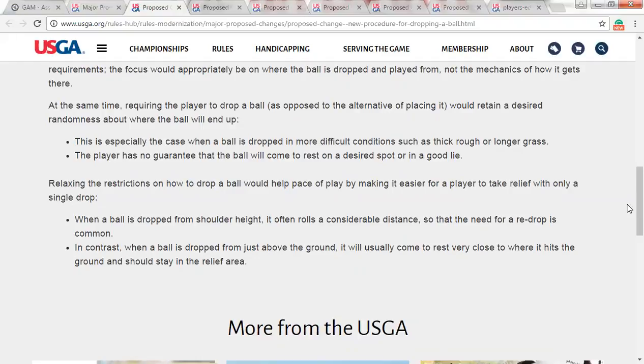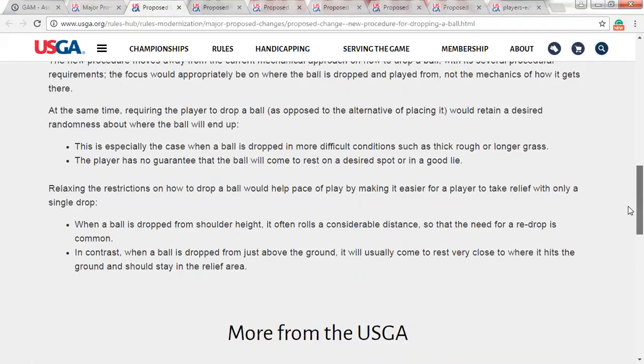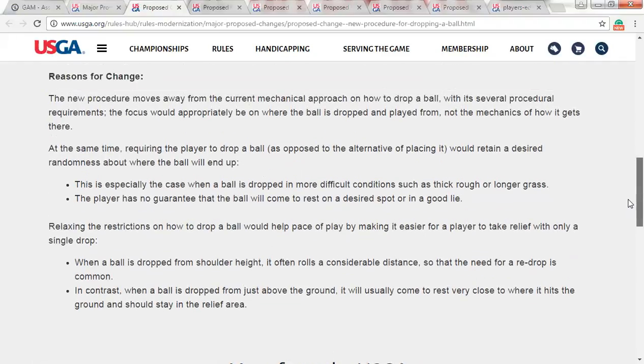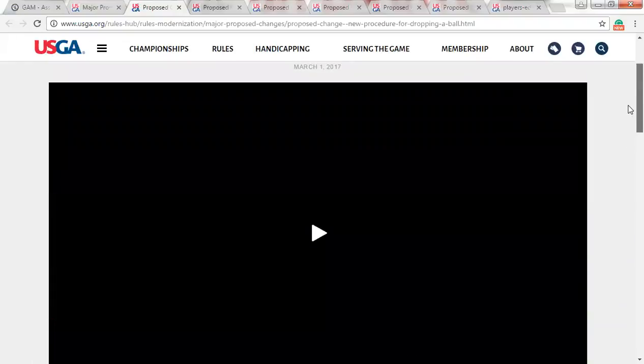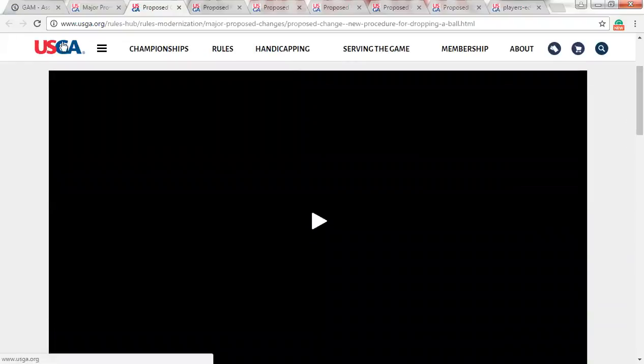When a ball is dropped from shoulder height, it often rolls a considerable distance so that the need for a redrop is common. In contrast, when a ball is dropped from just above the ground, it will usually come to rest very close to where it hits the ground and should stay in the relief area. Just 20 inches out of the hills. Sure. The next one's a similar example, I think. So, all right, just keep going.